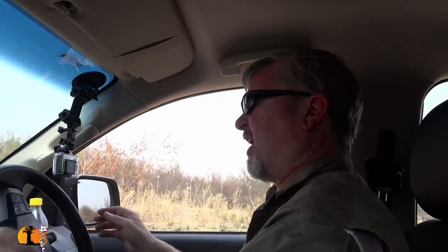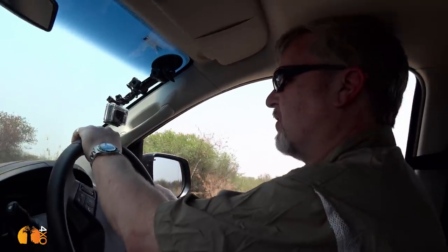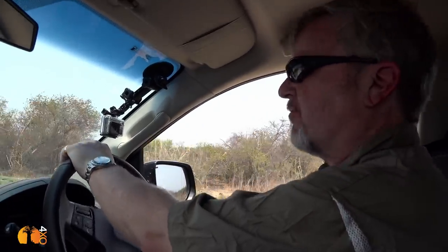Bit of four-wheel drive stuff to get up the riverbank. This is what travel in Africa is all about. And scenes like that cost us an hour and a half, but man, I wouldn't have missed it. Hey, don't you think? I mean, really, that's what makes Africa travel amazing, because you never know what you're going to find around the next corner, riverbed, whatever.